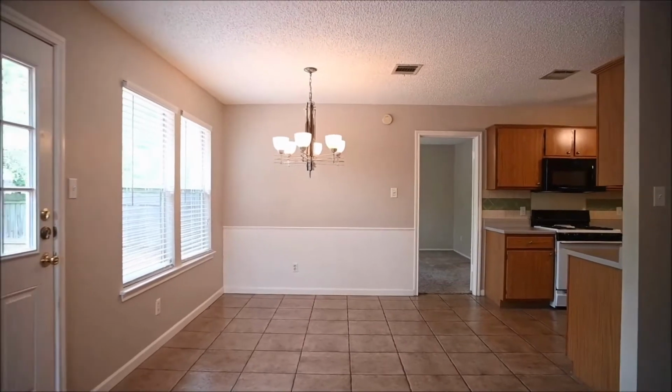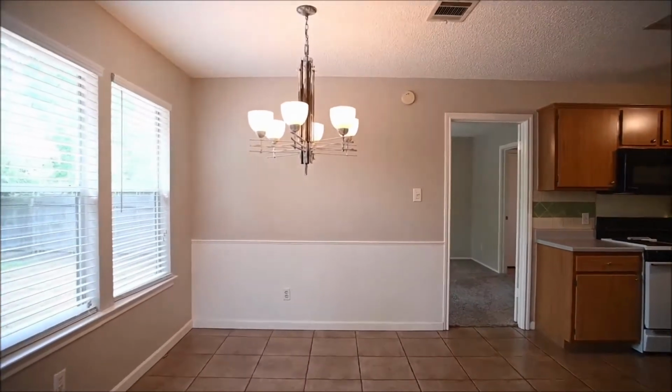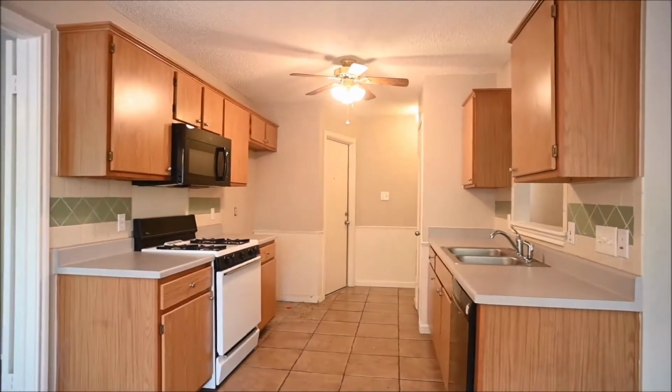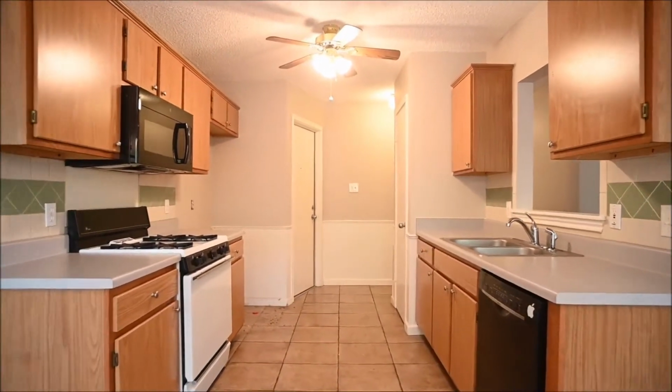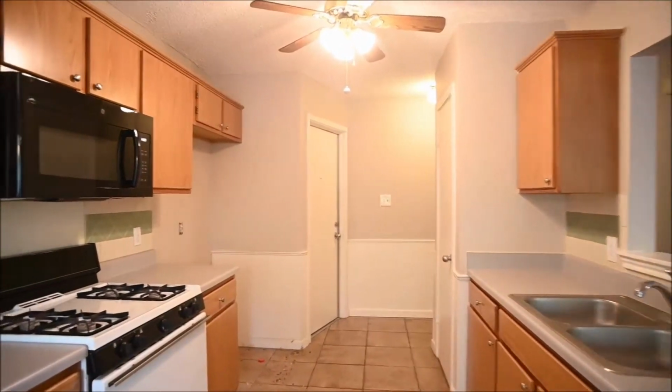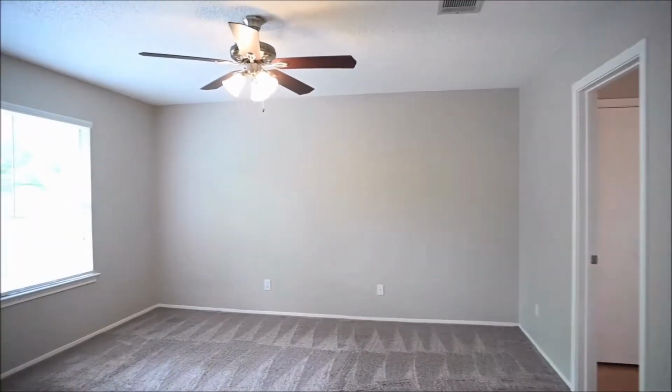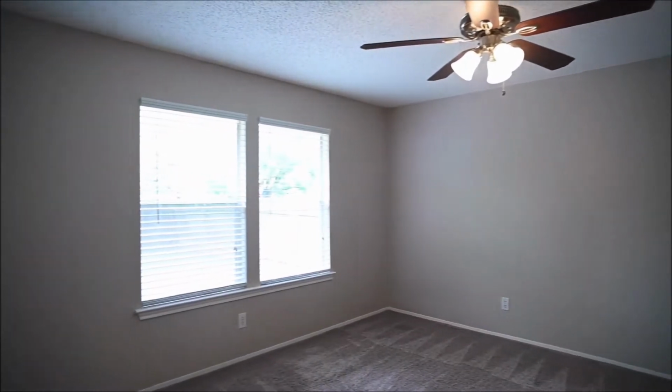Opens nicely into the kitchen. Nicely tiled space. Gas range, microwave, dishwasher, double sink there. Above cabinet storage.